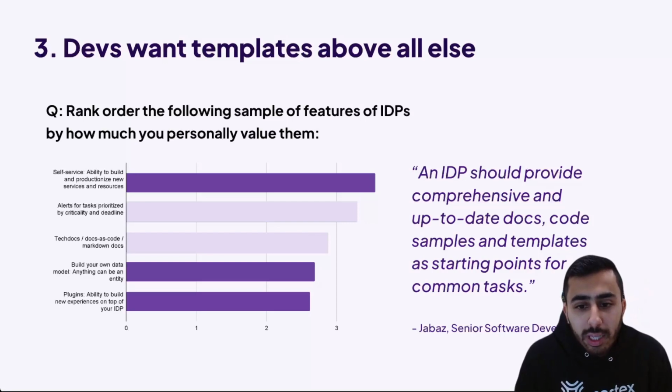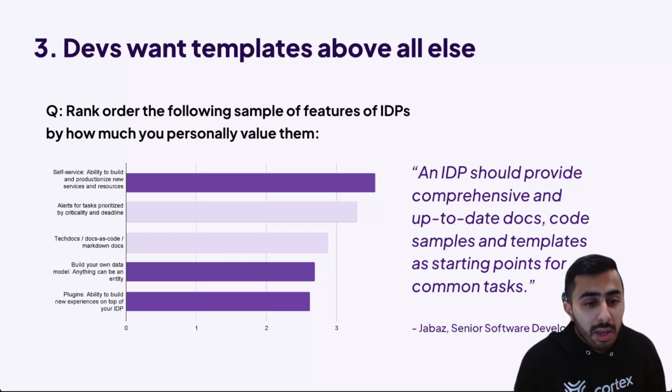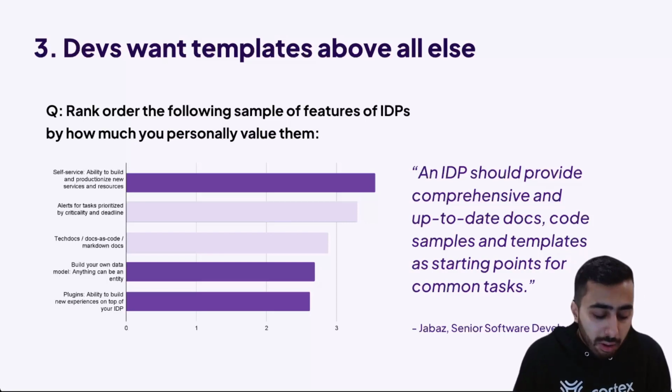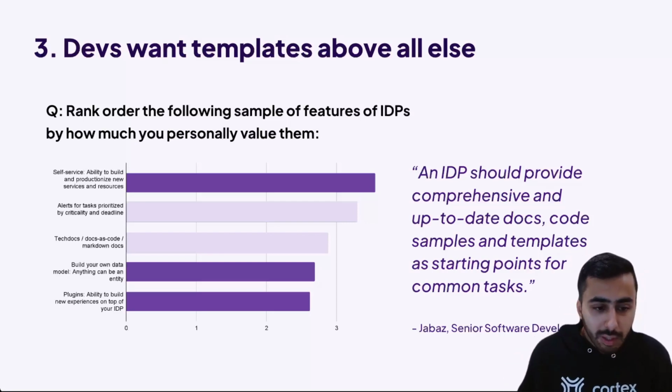And so people really believe that an IDP should start at the moment of intent in the SDLC, when you're thinking about, hey, what am I going to build? What capabilities are available for me that I can use very quickly to spin up something fresh, without copy pasting a bunch of code, and following our golden paths all in one? How can you make it easy for me to do my job as a developer? And templating is the most important thing that we're hearing from them as well.